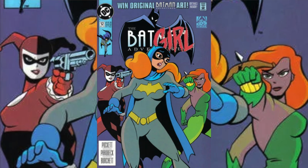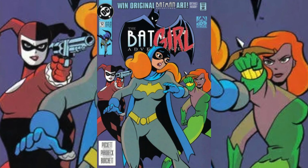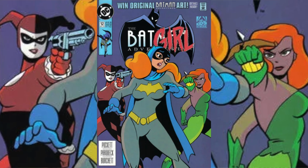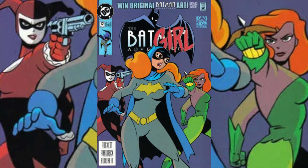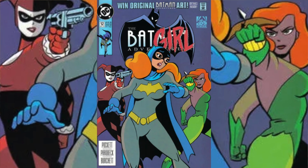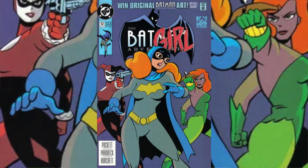Number 9 is Batman Adventures issue number 12. This comic is the first appearance of Harley Quinn in a standard comic, and as a result, it is also a must-have for any Harley Quinn fan. I'm honestly surprised that we don't see this book pop up more often because it is a fantastic comic, no doubt about it.